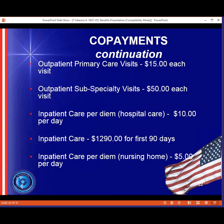Next slide. Copayment continuation. For outpatient primary care, the cost is $15 a visit. And for outpatient subspecialty visits, it's $50 each visit. So what we try to do is encourage our veterans to bundle their appointments. For example, if the veteran has 3 appointments today and 2 happen to be subspecialty appointments and one's a primary care appointment, they would have to make one copayment for that day, and it's the one that's the most expensive of the 2. So they would pay $50 for 3 appointments on that day.